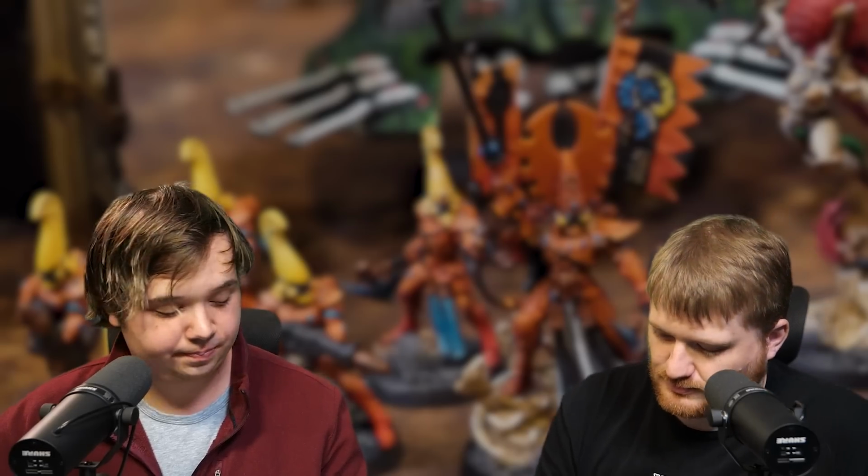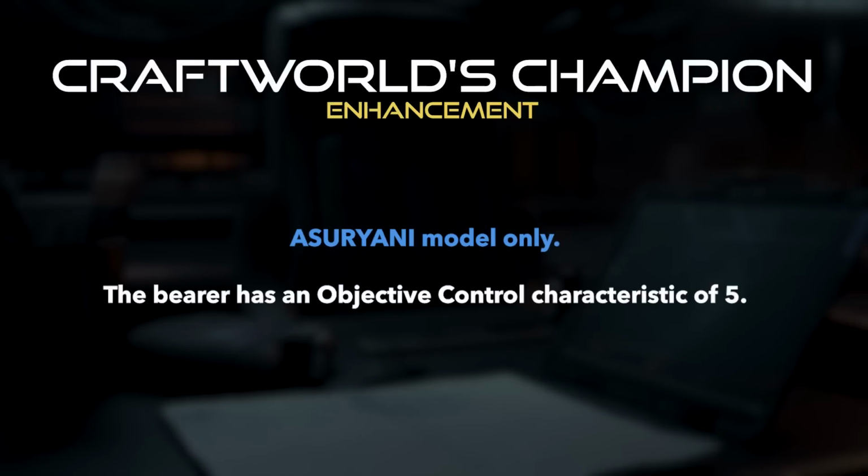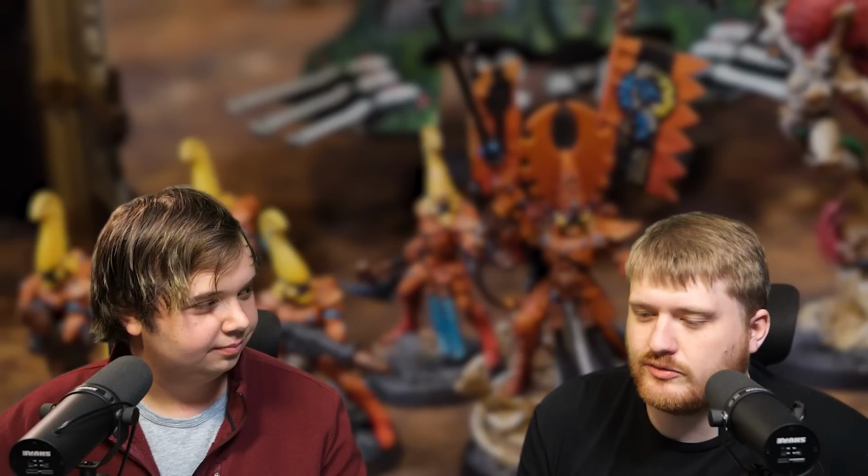Okay, enhancements. First one is Craft World's Champion, Asuryani model only. The bearer has an objective control characteristic of 5. That's honestly not bad. You just randomly put the dude on the objective. How much do they see on the objective? You're like, 10. 3 models on it.